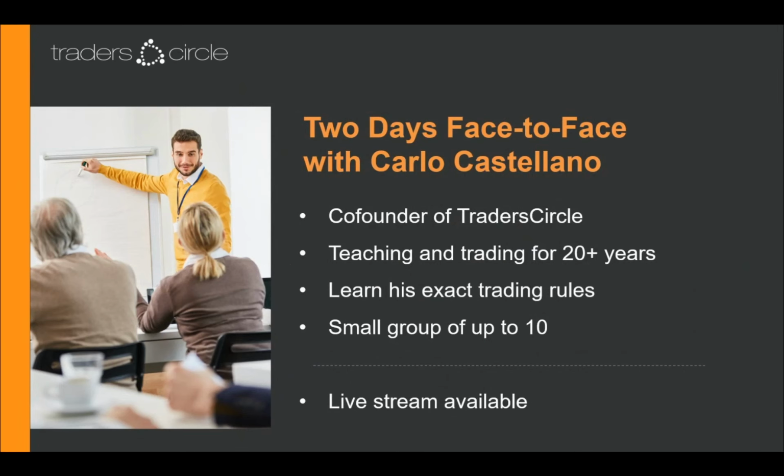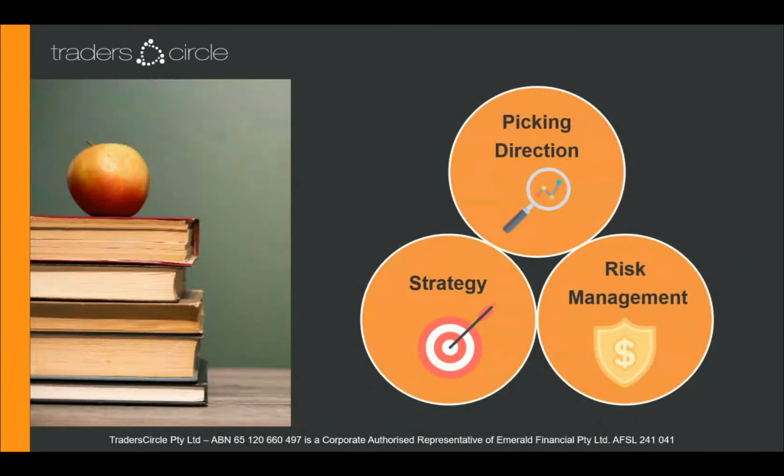Right. The good thing about a group of 10 is that we're able to focus on you as an individual as much as possible, and you can't fall asleep at the back of the room. You're fully accounted for. Now, obviously, the course is going to focus on those 3 main areas, right? Picking direction, strategy, and risk management.